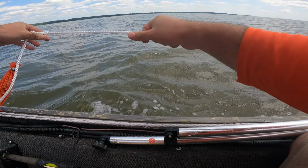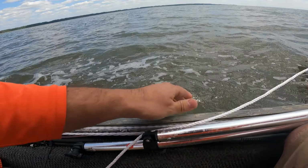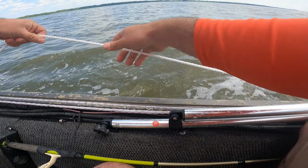Hey guys, got the other line rigged up. Threw our anchor out, our buoy out. Now we're just laying out a trot line here. Everything all bait bagged up.